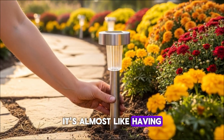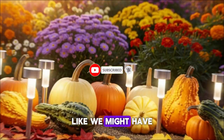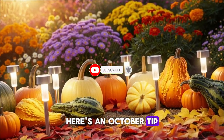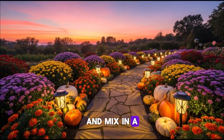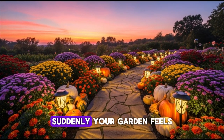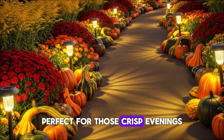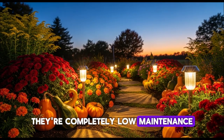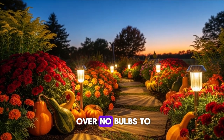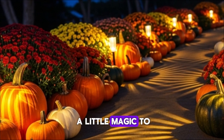It's almost like having fireflies dancing around without the need to run around with a jar like we might have done as kids. Here's an October tip. Line your walkway or patio edge with these solar lights and mix in a few small pumpkins or gourds. Suddenly, your garden feels like a cozy autumn retreat, perfect for those crisp evenings. And the best part for us seniors? They're completely low maintenance. No cords to trip over, no bulbs to constantly replace, just set them out and let them bring a little magic to your nights.